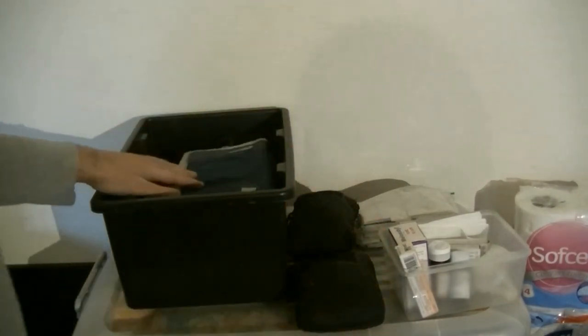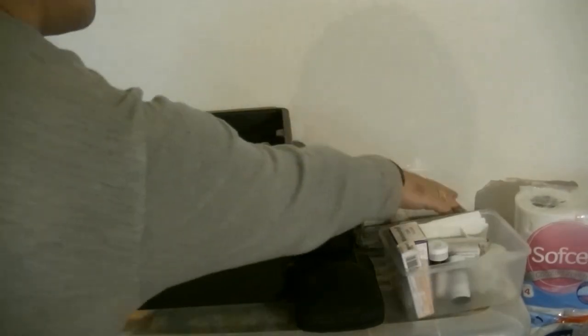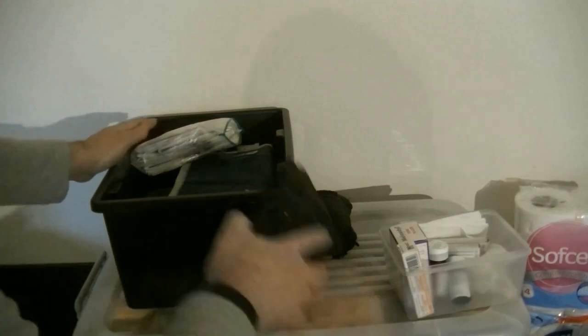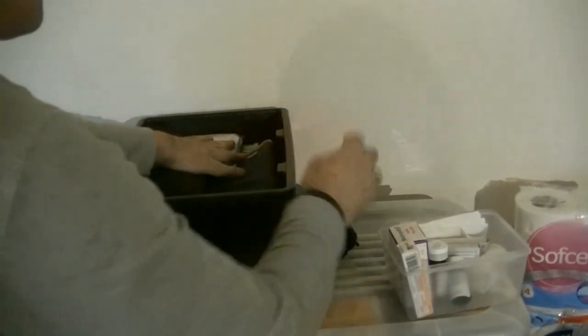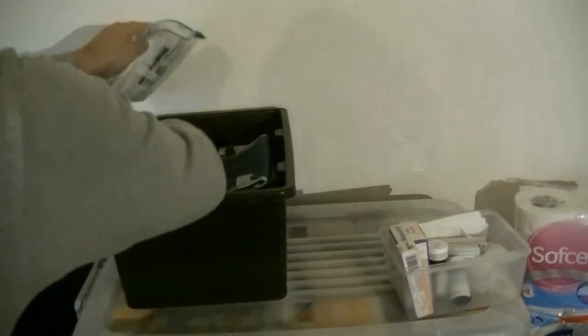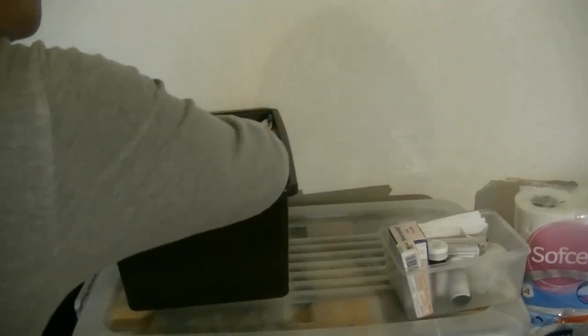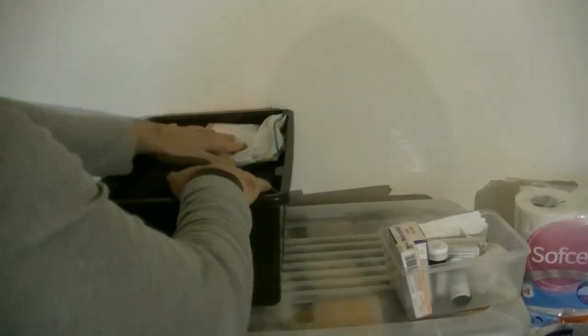Like I said, I just got to get a couple of bits and pieces for this box right here, some more self-adhesive bandages. So let me try and stuff all this stuff back in here now, guys and girls. Right, so there's another box full up of stuff. Okay, and again, it's not just for winter emergencies, all year round emergencies.